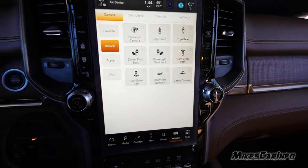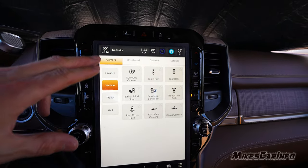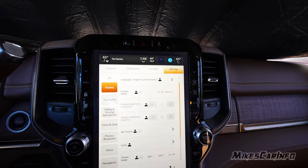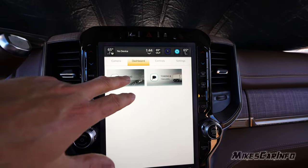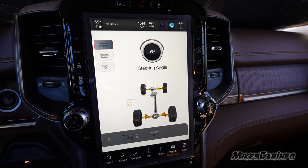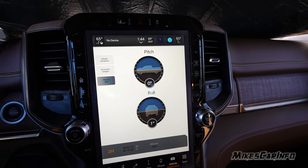The next one is the vehicle. And this is where we saw the camera systems. So you have the camera menu, dashboard menu, controls, settings. So let's go to the dashboard. It has the trailer, the towing and trailers. It also has the off-road pages. So this will be the information similar to what we saw on the other screen there. Steering angle, accessory gauges, pitch and roll.